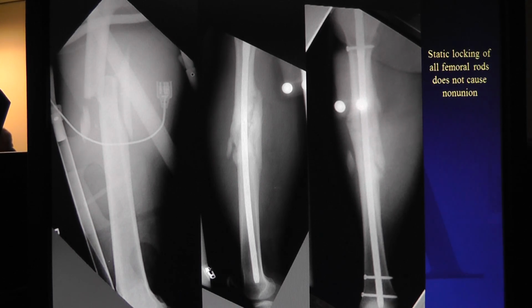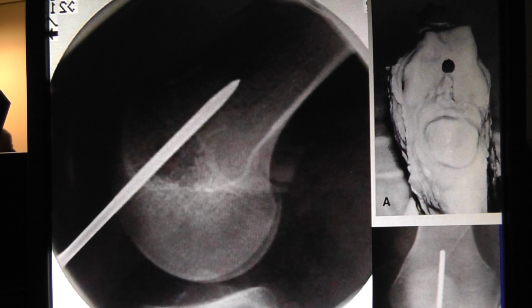Okay, and I use a cob. Okay, so lateral position. Here's Blumensaat's line. So you want to get a good lateral, and then go a little bit anterior to that, and make sure you're down the center of the femoral shaft on the lateral view. And then the AP view is kind of intuitive. And here's the hole that it will create. Looks like a total knee.